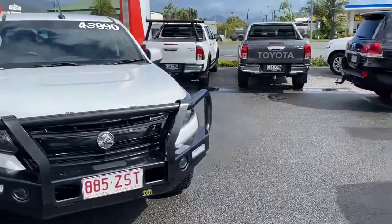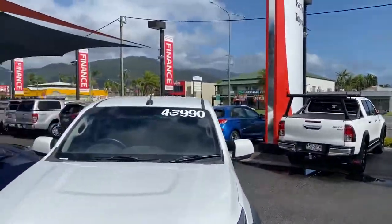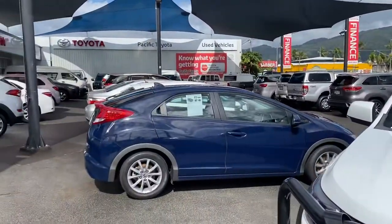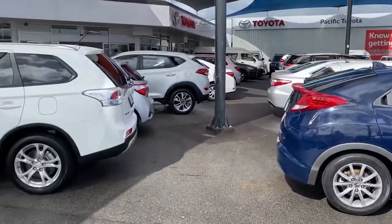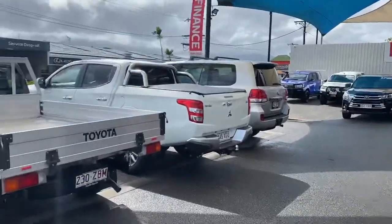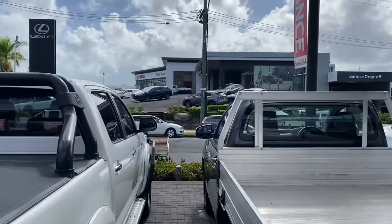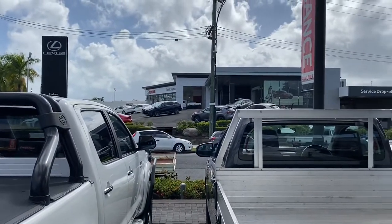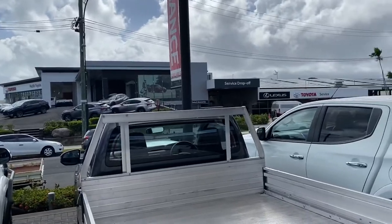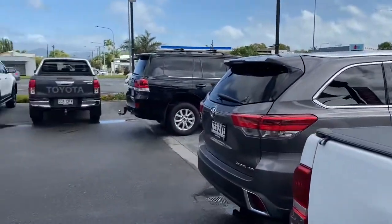Also, while I've got you here, let me just give you a quick tour of my yard in Cairns, if you haven't been here before. Now, Pacific Yard holds about 100 plus cars at any given time between two dealerships here in Cairns, making us one of the biggest dealerships here in the used department. Also across the street, we've got the brand new Toyota showroom, Lexus showroom, service and parts just behind it there as well. All right, so back to the vehicle now.